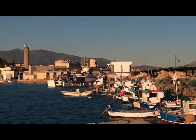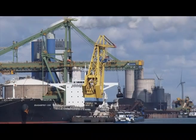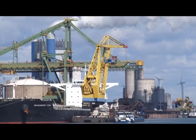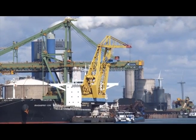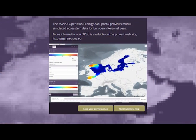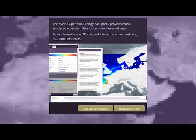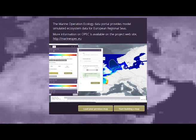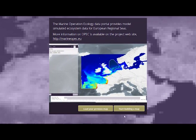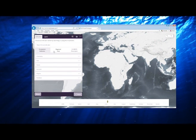Via a unique tool for end users such as marine management authorities, government departments, coastal managers, NGOs and marine industries, the data are now freely available through a portal in the form of self-assembled maps and graphs for each area, or as raw data that can be further interpreted by users. Use of the portal and the data behind it is free to all users and it can be accessed via the OPEC website. The data portal provides model-simulated data for European seas, which can be looked at in a variety of ways, including ecosystem indicators and regional seas.